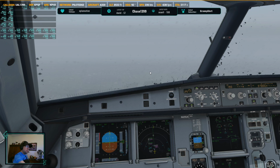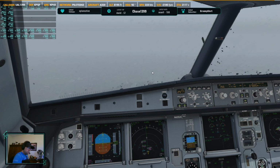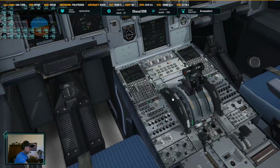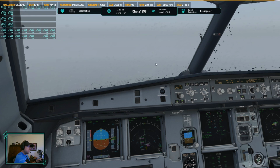Delta 84 direct some Trojan. You are at 1399, contact approach 120.4. 120.4, United 1399. 204. Phoenix approach, United 1399, 7000. United 1399, Phoenix approach, descend and maintain 4000. Descend and maintain 4000, United 1399.